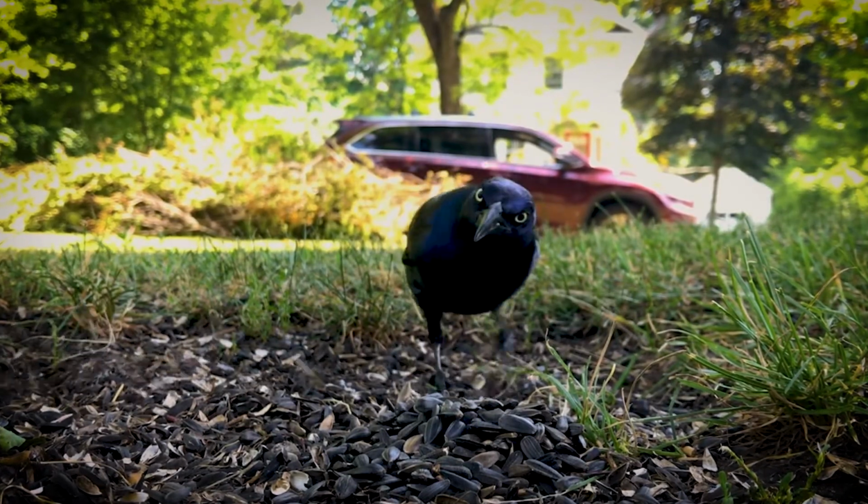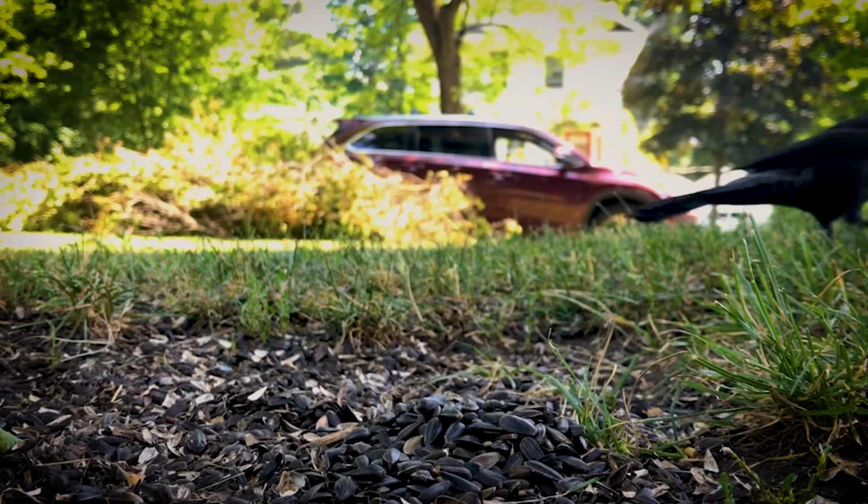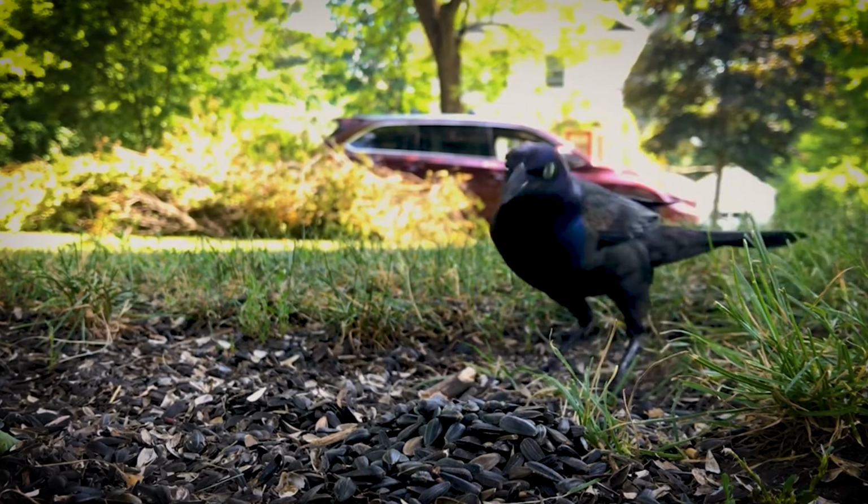And you mentioned something about their flight. You said you saw the grackle using its tail feathers to help it hover or help it slow down or something. Can you tell me what you meant by that?